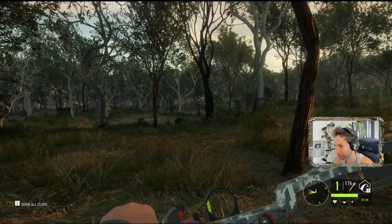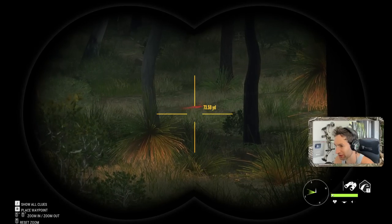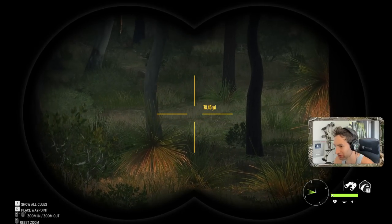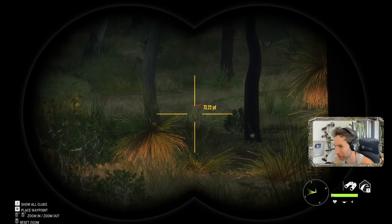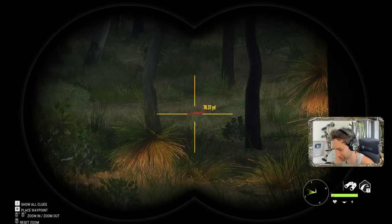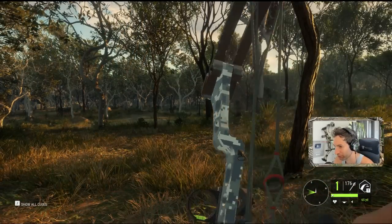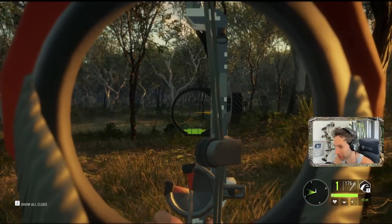Let's try that again. I mean, we just checked, right? Watch this. That is exactly 73 yards. Well, depending on what part of the marker you use, if we go like that, that's 75. Wow. We might have something big here.